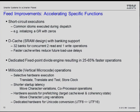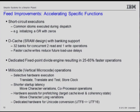We also added a dedicated floating point and fixed point divide engine to speed up its operation. Then we have the very complicated instructions, which we do in vertical microcode, or millicode, as we call it. For this, we picked a few instructions that we think we can do in hardware. They're complicated, but not too complicated. So instead of branching to this vertical microcode and coming back, we just do it all in hardware. We picked the ones dominating our customers' workloads, like translate and test, and store clock. There is a lot of work that translates one format to another using a table. Software also likes to keep track of clock time.